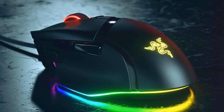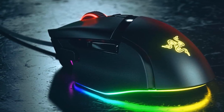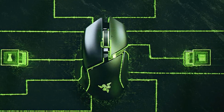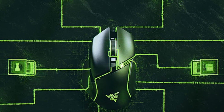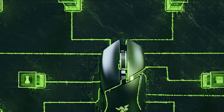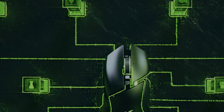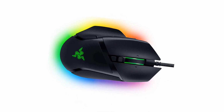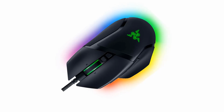There's also a wireless version of this mouse called the Razer Basilisk V3 Pro, but it's much more expensive. Check out the Razer Basilisk X HyperSpeed for this series' more basic wireless entry. It lacks a free scrolling mode, doesn't have as many programmable buttons, and doesn't perform quite as well, but it's significantly cheaper and goes on sale frequently.